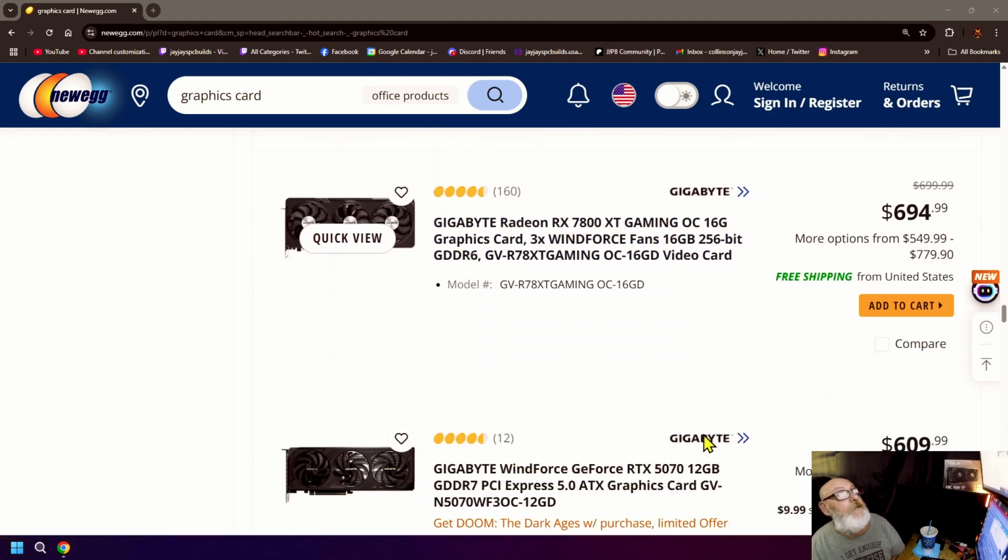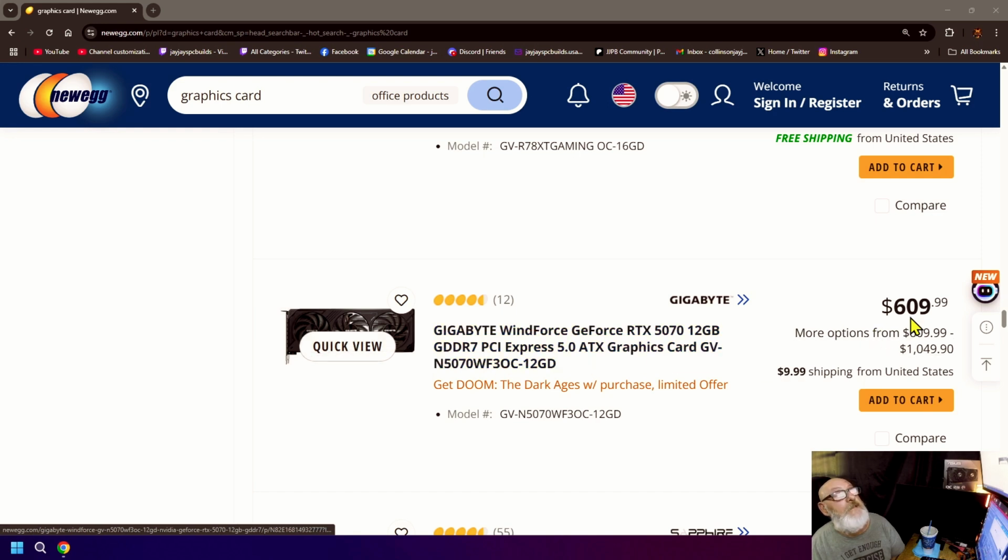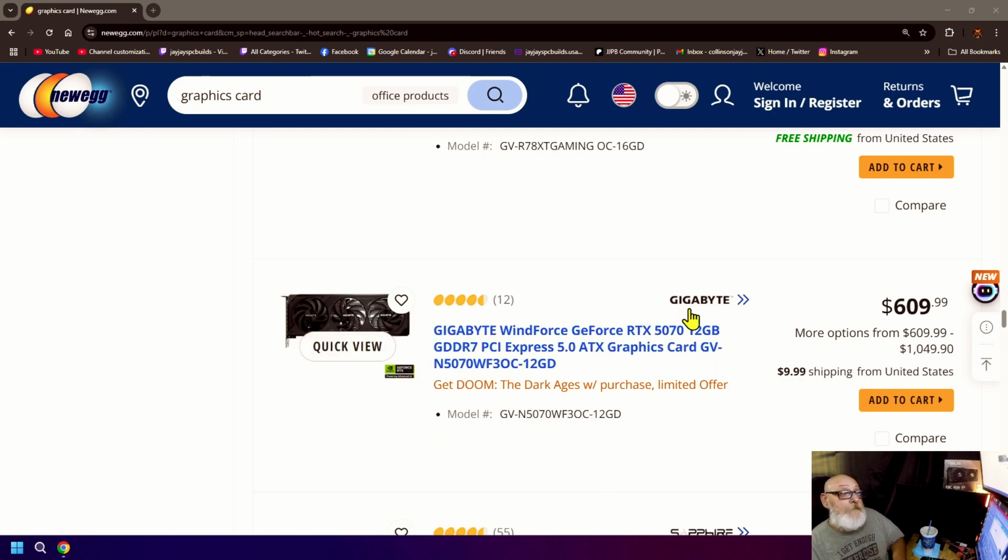7800 XT, again, I wouldn't pay that price. 5070, that's not too bad. That's only $10 above MSRP. And you get a game, so that pushes the 5070 down to $550 with the game. So you can't discount the games when it comes to the price. If you're adding something in and you're getting something back, then it lowers the price of your graphics card. So basically, getting a game with this 5070 is not a bad deal. This right here, I would say this would be a good deal.